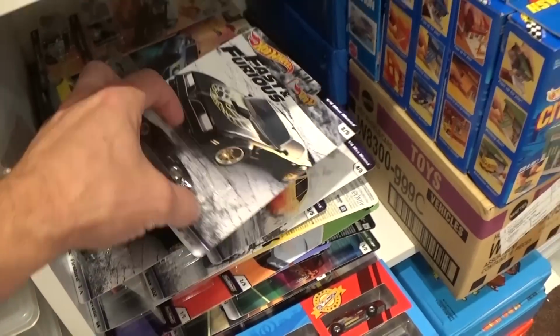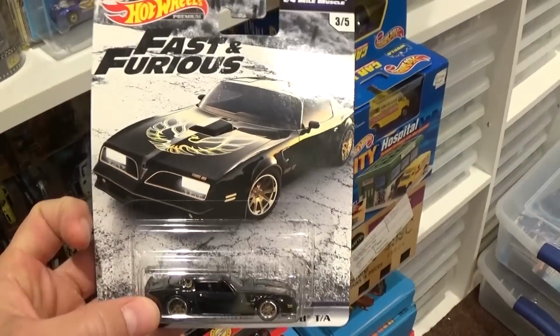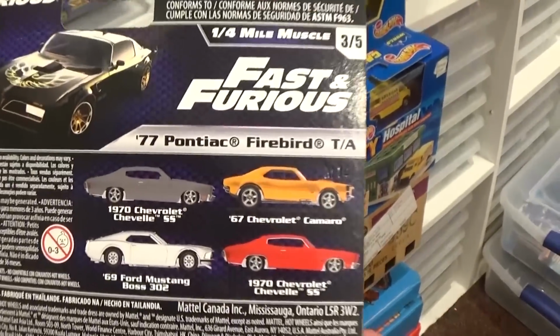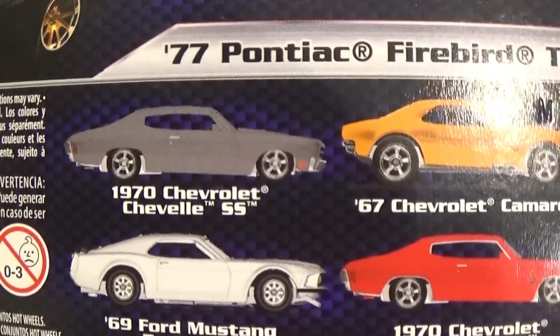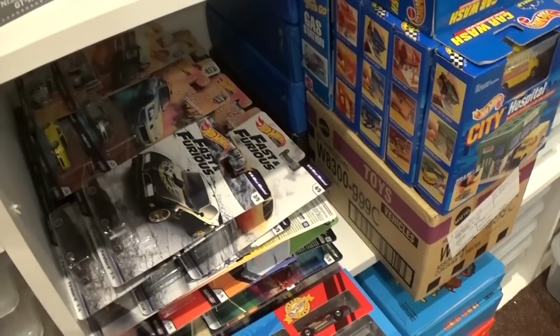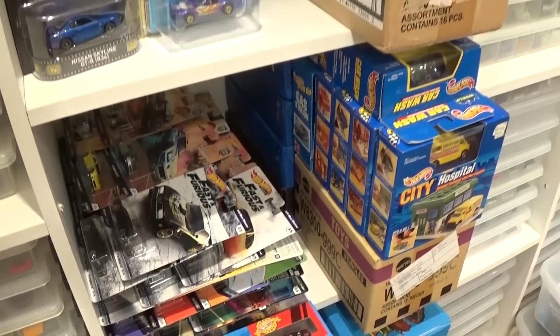I'm still collecting this set here. I was lucky enough to get these at my flea market, and then got every other car other than the gray Chevrolet Chevelle SS. That one and the Trans Am appear to be the difficult ones to get in that set.